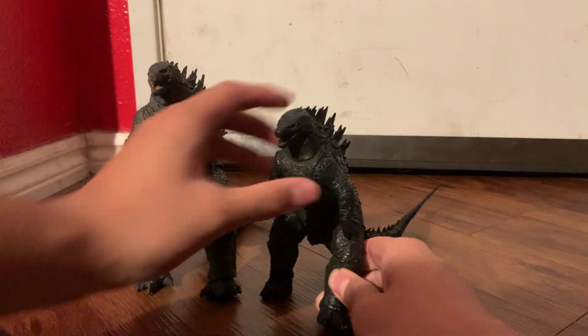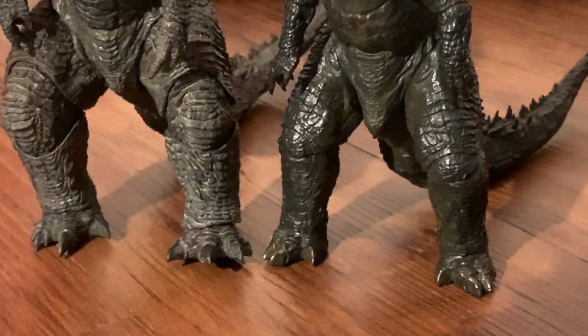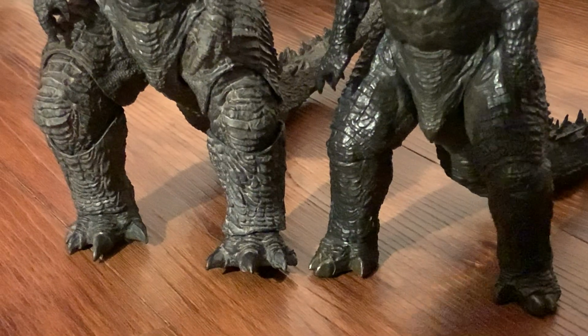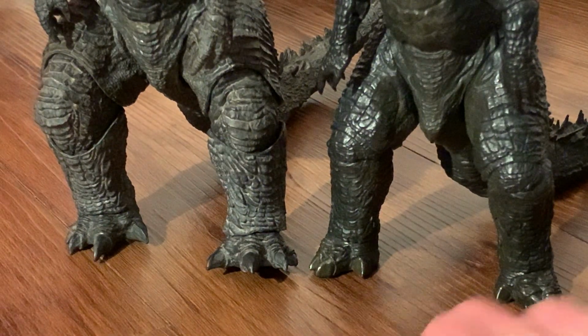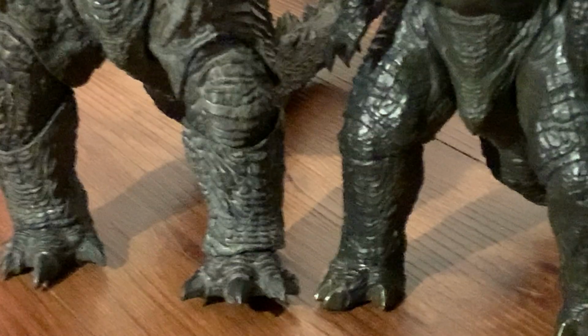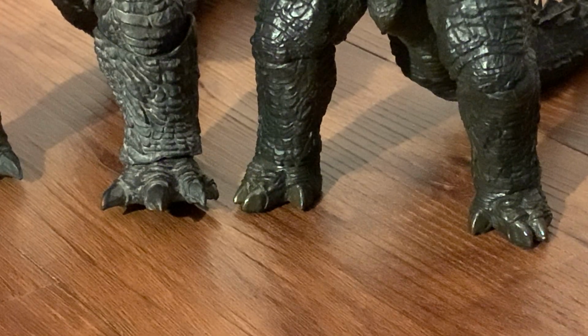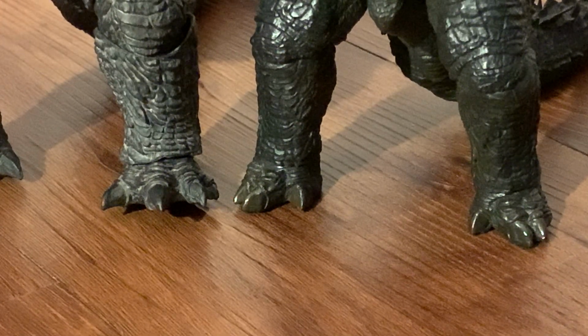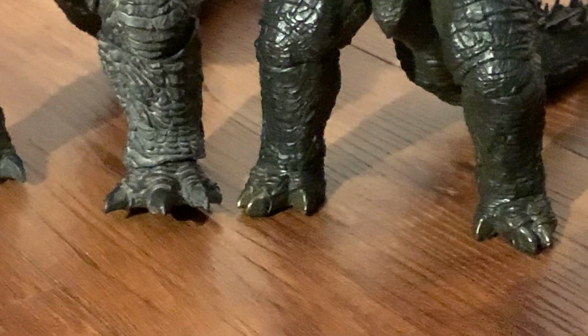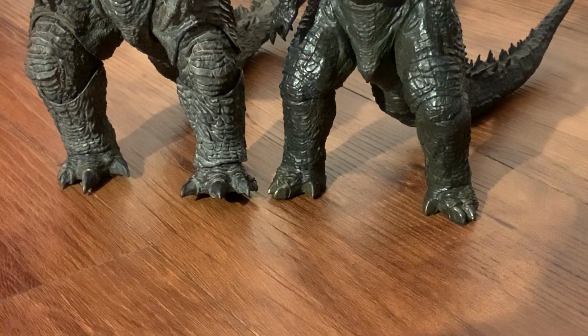Alright, another difference between the two designs are the feet. Now, as you can see here, 2014's Godzilla, his feet are more elephant-like. The toes are placed together. The claws aren't as sharp as on the 2019 design. Those are, again, made to resemble more like the Toho suits for those Godzillas.